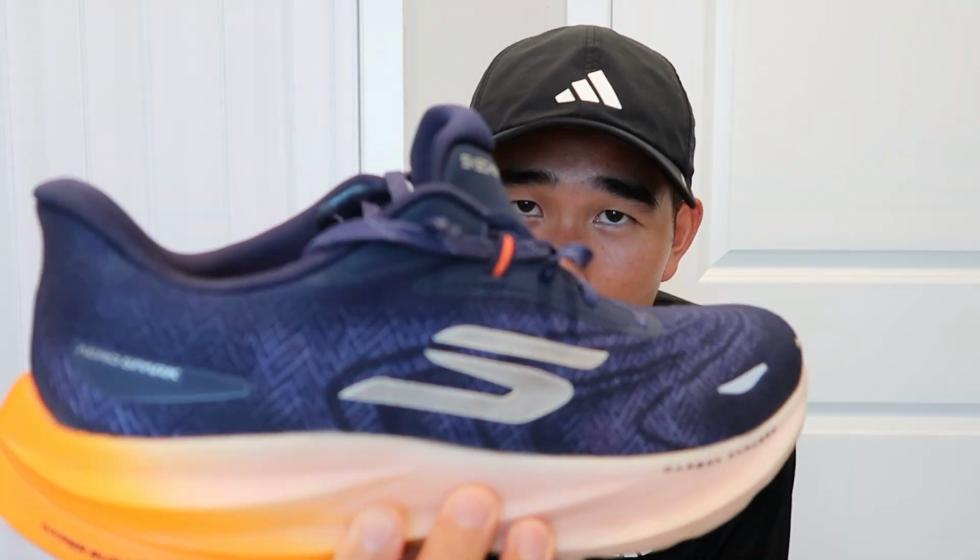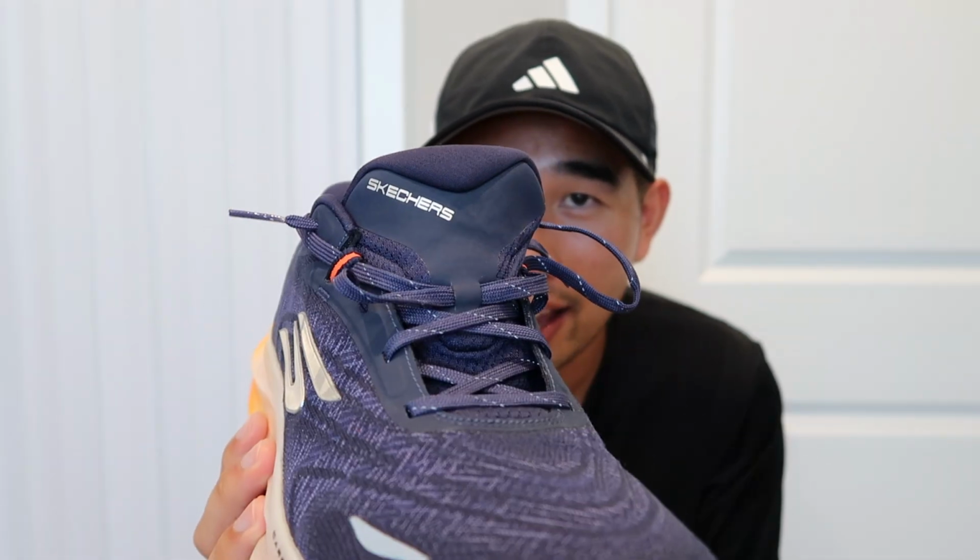These do run true to size, and I think that my only complaints on this upper is that it's a little bit on the thicker side, and I think the tongue could also use a little bit of shaving maybe on the padding, and maybe lighter materials just to make the shoe overall lighter. Heel lockdown was really good.